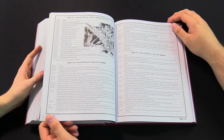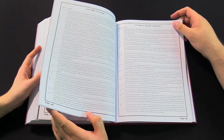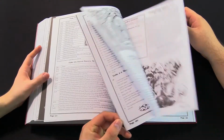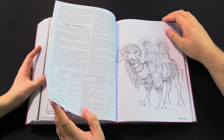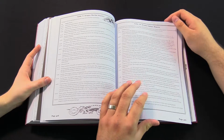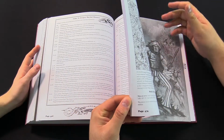So all these different charts that you can see, it's a crazy amount of stuff. Yeah, it's a lot. It's great. It just keeps going. There's just a ton of stuff to go through. The treasure, more monsters, dragon unique powers. You gotta have dragons. These are gonna be more NPCs and stuff like that.